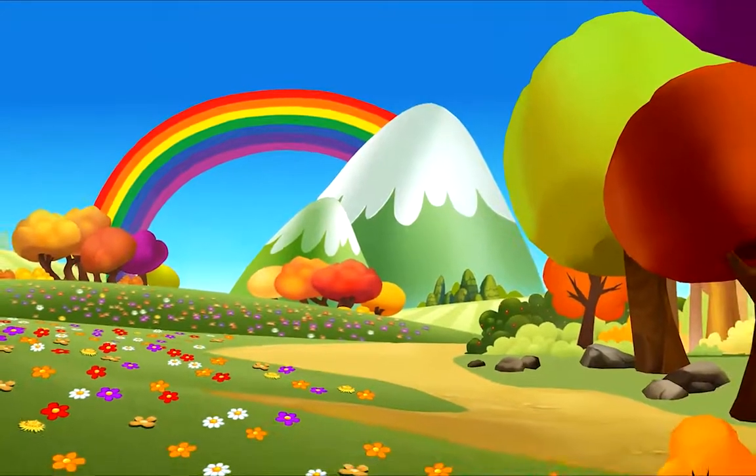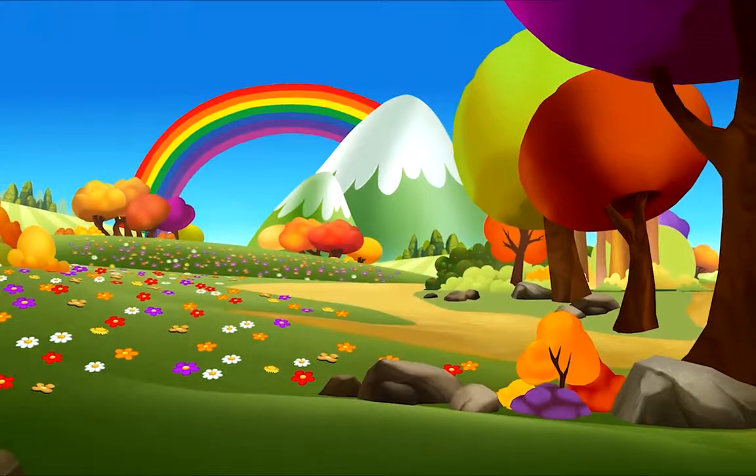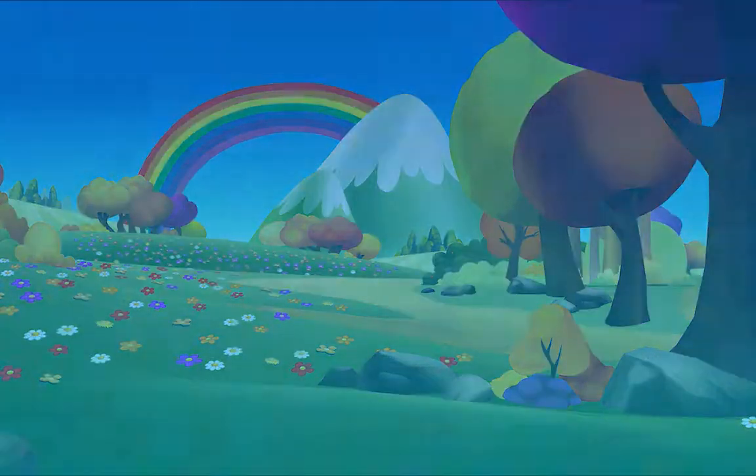Filled with so many beautiful colors, like the color blue.